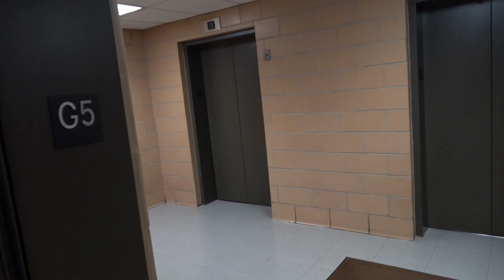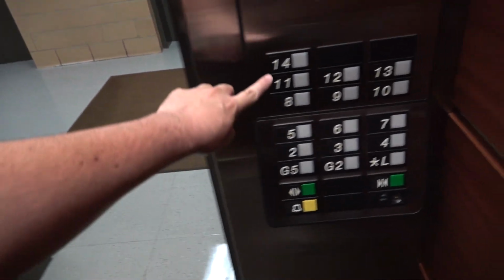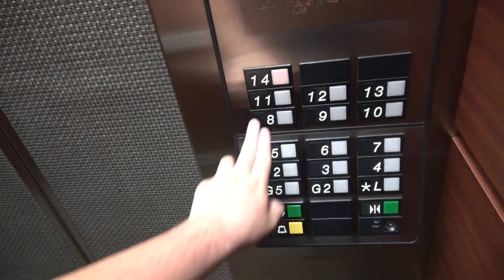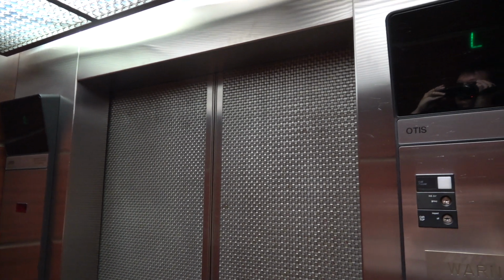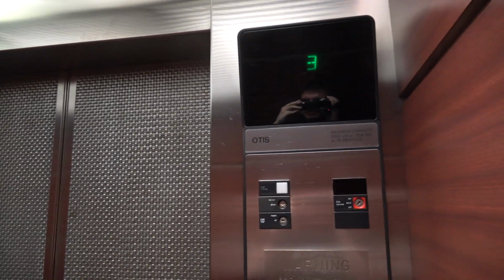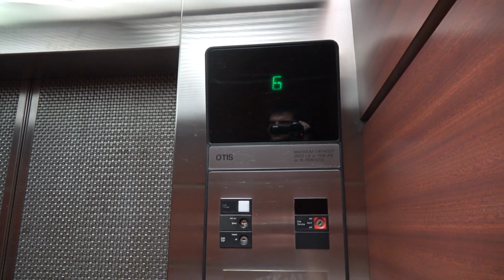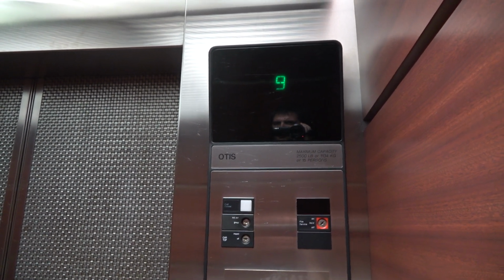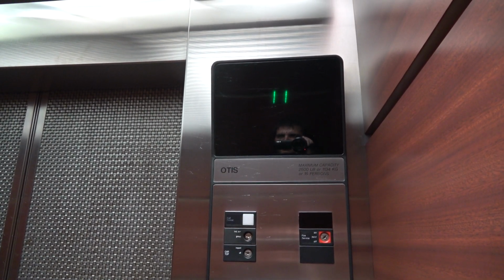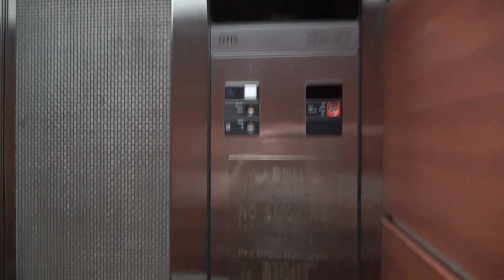A little bit of a power stop. Series 2 call buttons on the outside. Right, let's go up to 14. Can't really get both indicators on the frame because the cab is pretty small. Guessing this is probably an early 90s mod, if I had to guess. Here we are on 14.